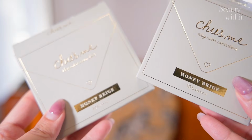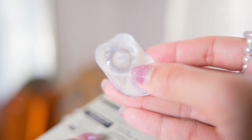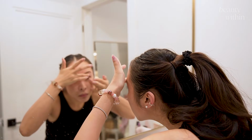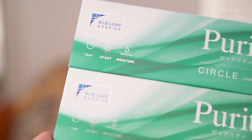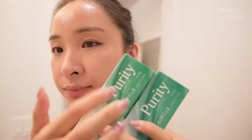And then this one was really pretty. I actually got this at Don Quijote. Don Quijote has a contact lens section. They're a little bit more for fashion, but also UV protection, and they still do prescription. And then I also got Purity contact lenses, also for moisture, blue light. So I love that they have all the kind of protection. I'm surprised because they're really comfortable and soft.